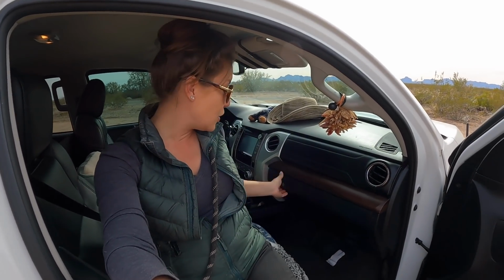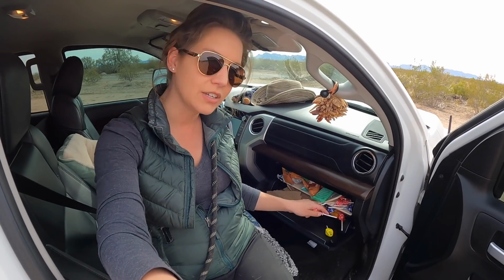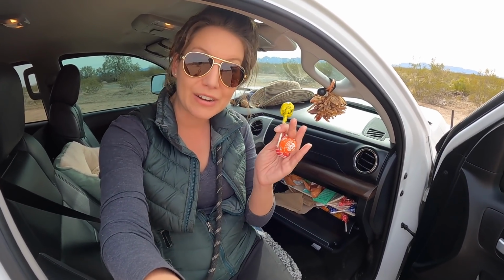Inside, a lot of what I've done is around organization. So I have put an organizer in here. You can see all of my Tootsie Pops that are falling out, which if you ever want a good way to entertain yourself while driving, get some Tootsie Pops.